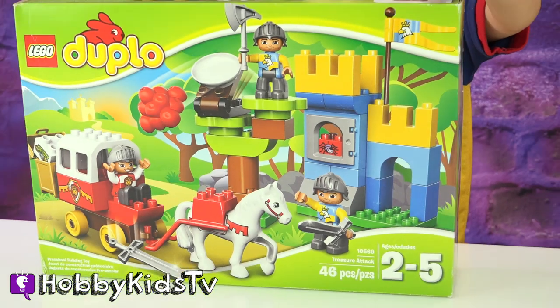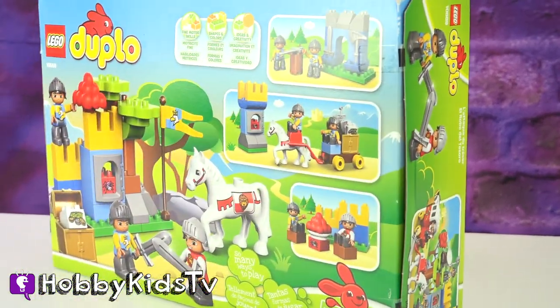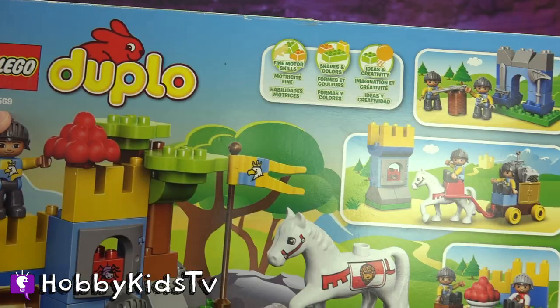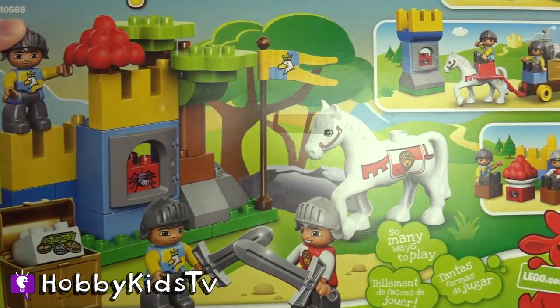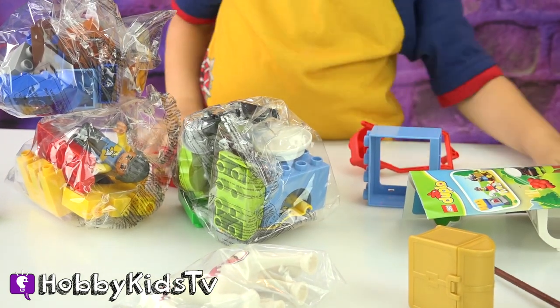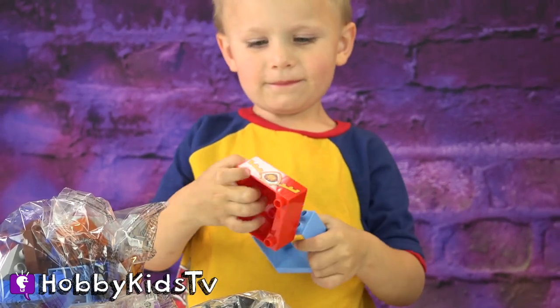We're going to open up this Duplo set and have a blast with castles, Hobby Bear, and more castles and knights. Here is the back of the box. Let's get it opened up. Oh boy, that's like music to my ears. I bet you got it. Yeah, let's build it.